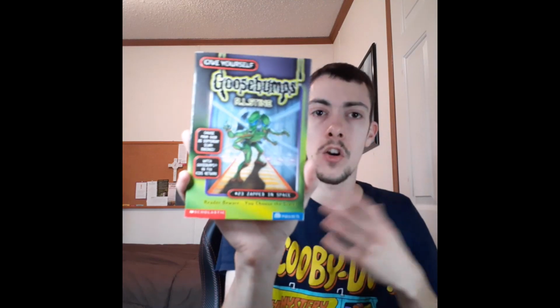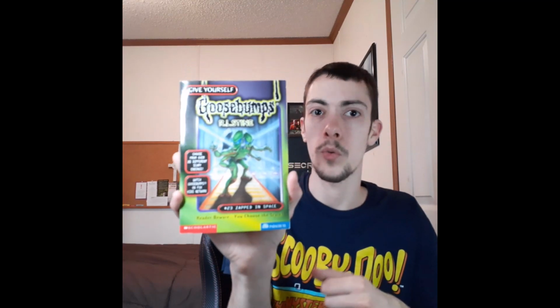So yeah, the books take on a different look, starting with this one, number 23 in the series. And this one is Zapped in Space. I don't remember a thing about this book. I know I read all of these when I was a kid. Don't remember this one at all, so I'm thinking maybe I wasn't a huge fan of it. I don't know. We'll see whenever I get around to rereading it.